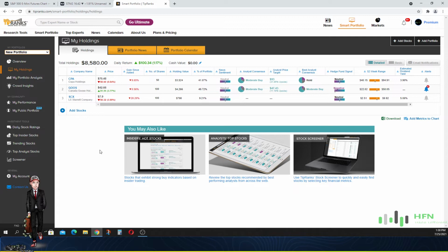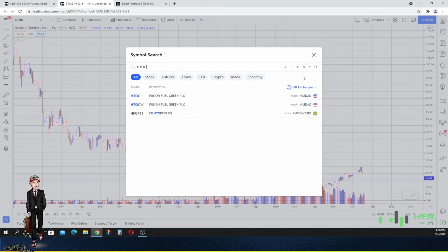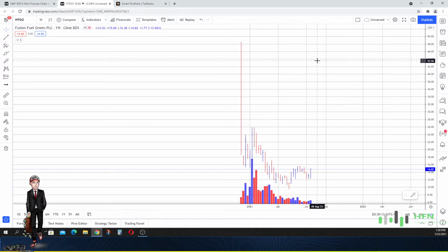All right, so we got 3 left. So now let me show you the one that we are going to add now. The ticker symbol is HTOO, Fusion Fuel Green PLC. This is it right here.